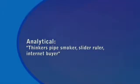The third type is called the analytical, or what we commonly refer to as the thinker. In our business, some have referred to them as the pipe smokers, the slide rulers, or most recently, the internet buyer. What is unique about the thinker or the analytical buyer is that they like to ask a lot of questions. They want to know all the specifications. They want to know if it covers the mechanical component on the artificial valve, or whatever that is. Here's the mistake that we make as salespeople with this type of buyer. We think we need to show them that we know more about the product than they do. And that is the worst way you can go about it.